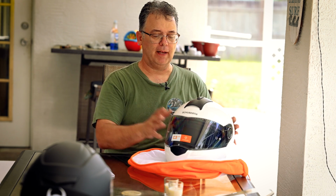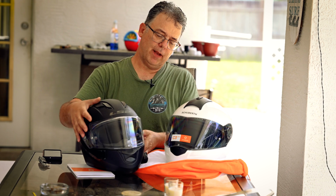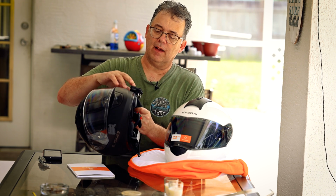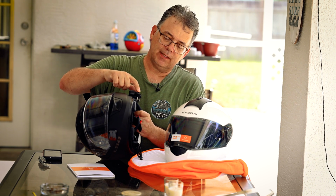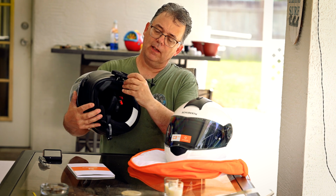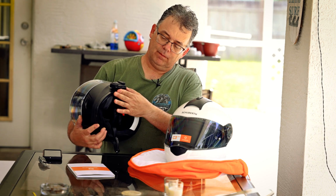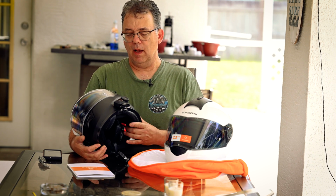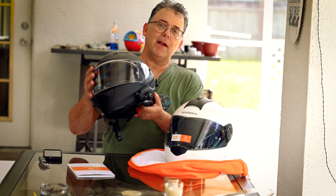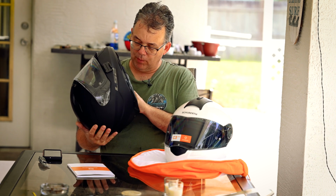So I'm going to bring my LS2 over here and compare them. All right, so here's my LS2 through the magic of editing, and I've got this S9 SCS communicator thing. It's got a little auxiliary out, and it keeps coming off. I bought another communicator for this helmet, so that I could have two, so that my passenger can be riding and I can be, but I didn't get the S9 again. I got a different brand.